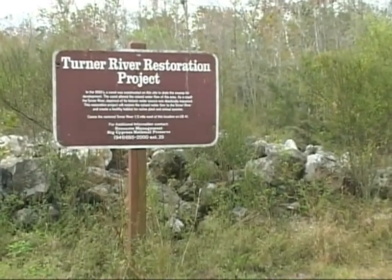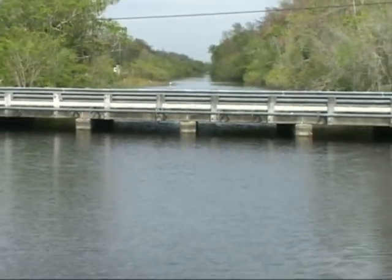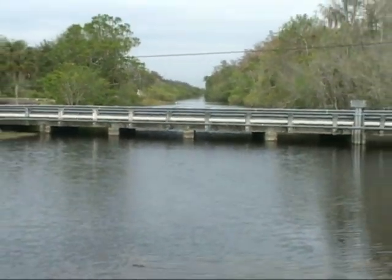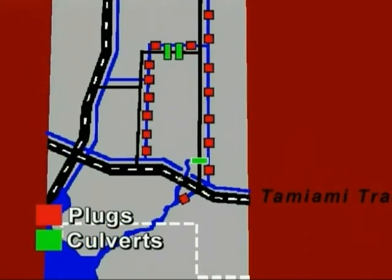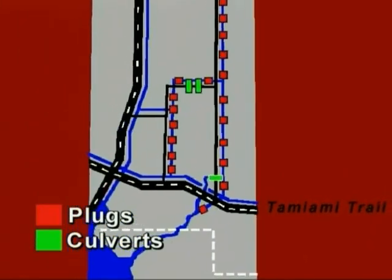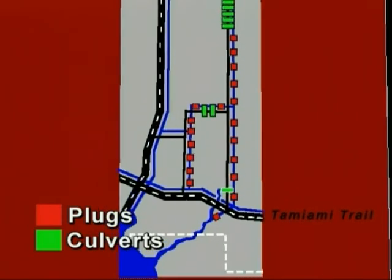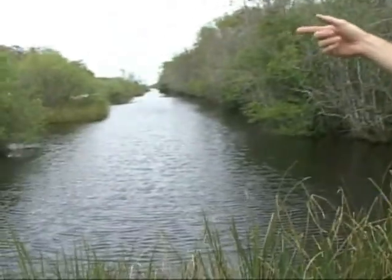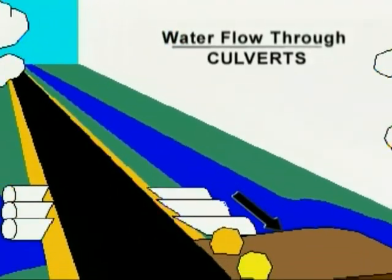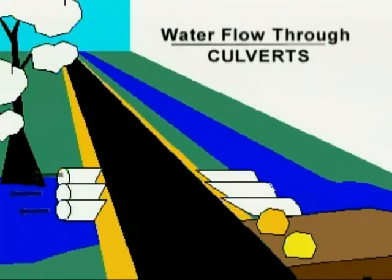We're at Turner River Canal. This canal used to flow all the way down to Chokoloskee Bay, but in 1988, a series of 19 earthen plugs were added to slow water down in these canals, and then a series of 8 culverts were added across the roadbed to push water across into the adjacent wetlands across the road. It's designed to block water flow, form a slack water pool behind it, and then the culverts were added to get water across the road and back into the Turner River, as opposed to having it run all the way out to tide down the canal.